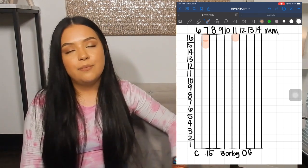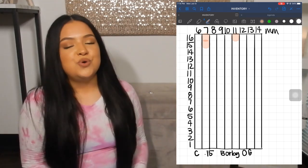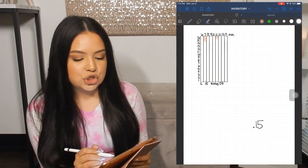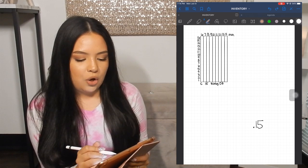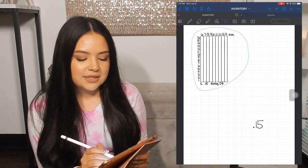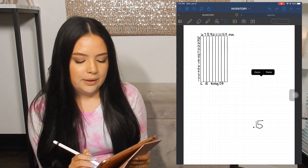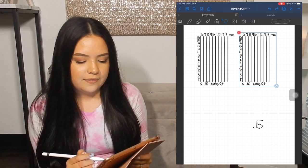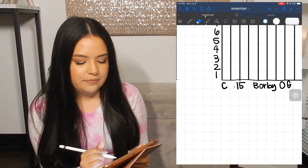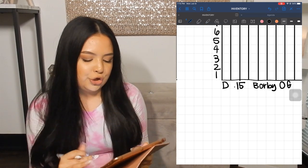So the first time, of course, it's a little bit tedious because you're looking at all the lashes you have and you are putting them all in your inventory. But once you do the first initial one, what you can also do is do the little lasso, go like that, copy, and then paste, put it right there. And let's say this isn't C. Now this one is going to be D, a D curl.